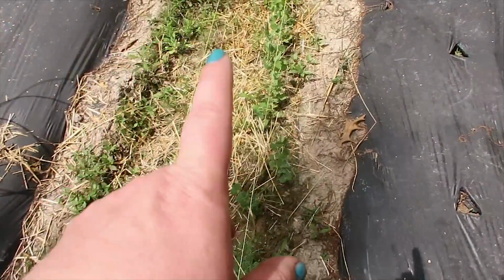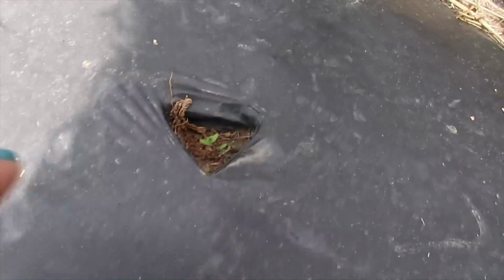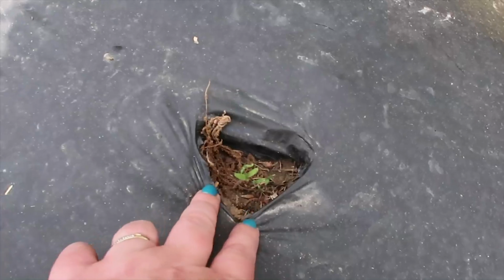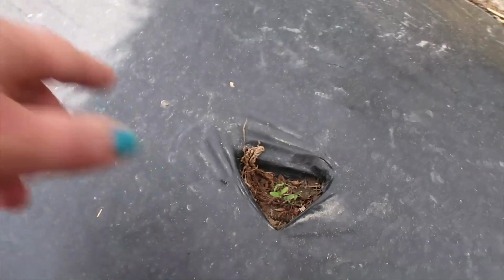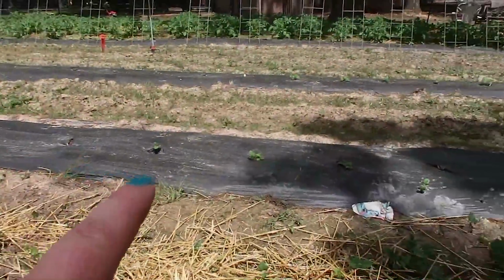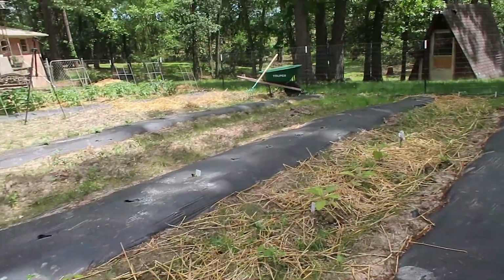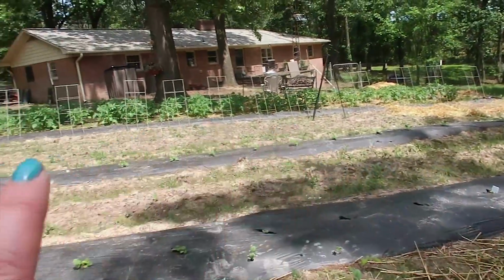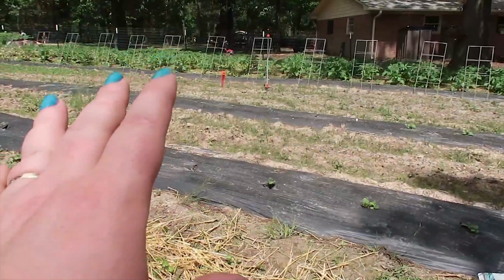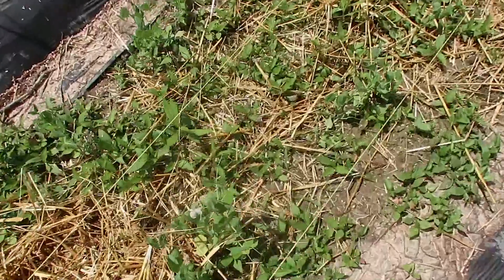Oh, another thing. I planted more tomatoes directly from seed, and several of you were asking to see how they would grow in the plastic. You can see they're coming up. Three-quarters of this whole row, I just planted the seeds in the holes that I made in the plastic. And then that row there, and then all the zucchini. A big chunk of this were seeds I just sowed directly into the holes I dug. So that's working.